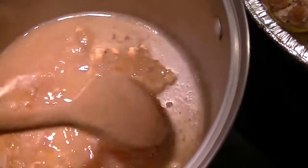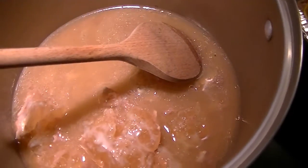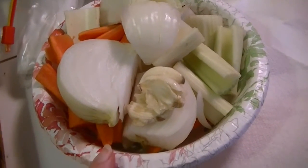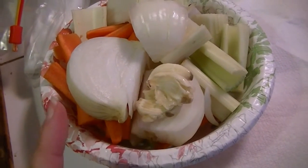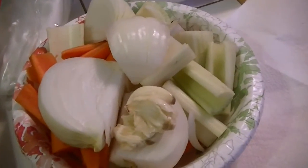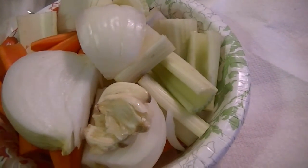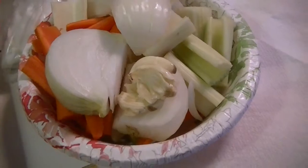While that liquefies, I'm going to finish the rest of the veggies and we'll start throwing stuff together. So what's in this bowl is 3 stalks of celery, probably 1 big carrot, half a very large onion, and unfortunately I was only able to retrieve 3 cloves. I don't know how we ended up with no garlic. It's not like us. I'll have to look around. Maybe there's more garlic somewhere on the counter, hiding under something.